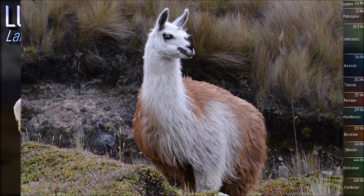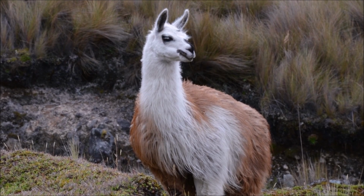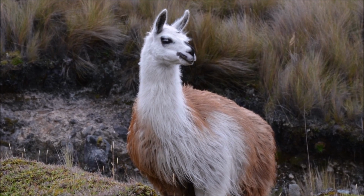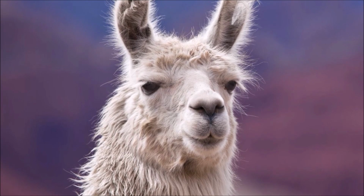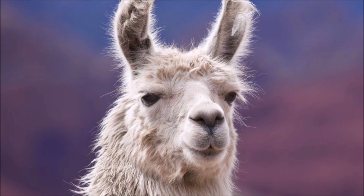The ancestors of llamas are thought to have originated from the Great Plains of North America about 40 million years ago, and subsequently migrated to South America about 3 million years ago during the Great American Interchange. By the end of the last ice age, camelids were extinct in North America.